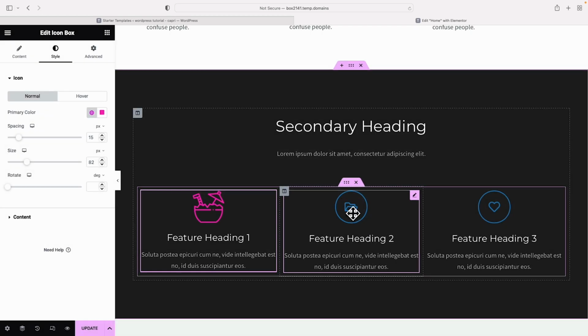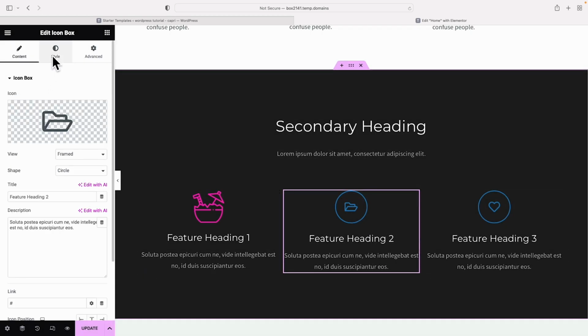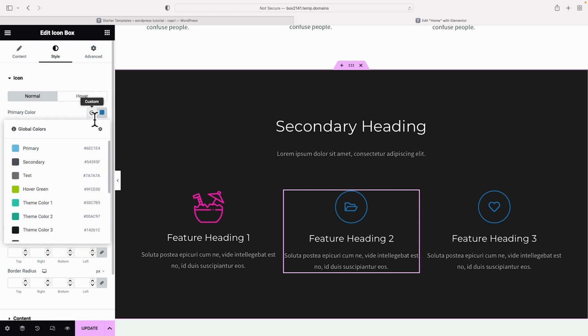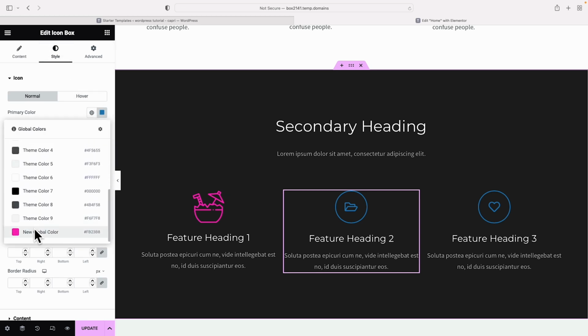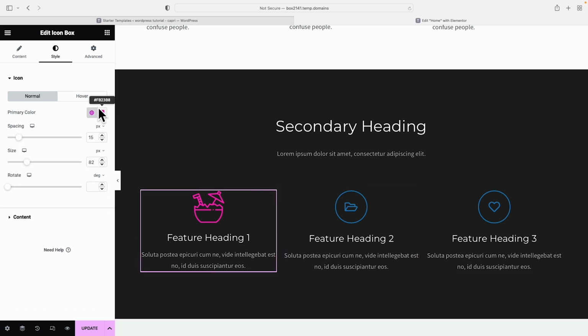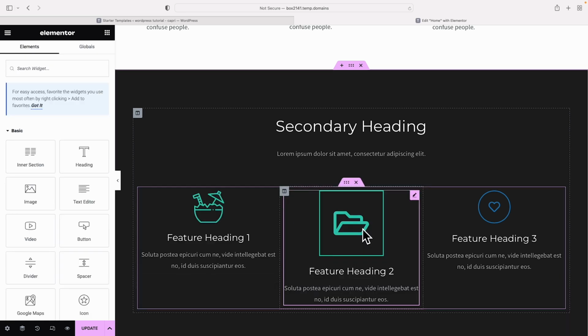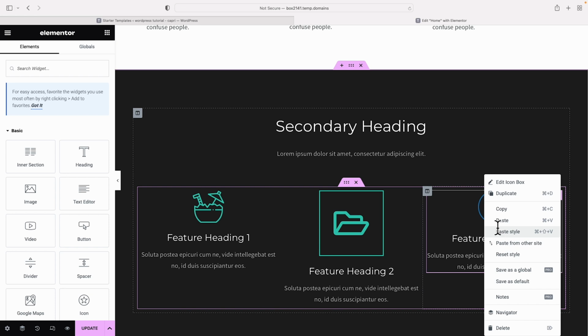That way, if we go over here to this one, we can go to Style and then go on Custom Colors, like the little globe icon, and then it'll be right down here waiting for us. But I'm actually going to put that back to the other color. And now I'm going to apply this style to the other two. It doesn't mean it's going to change the icon itself. It's just going to change the style we've made. So I'm going to right click on Copy, then right click Paste Style, and one more time.